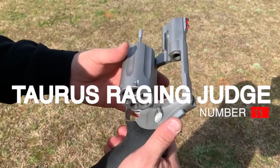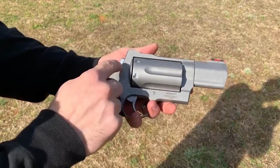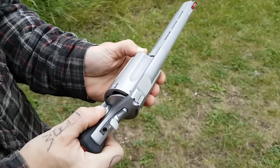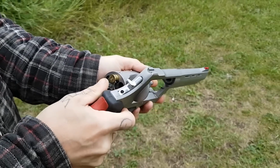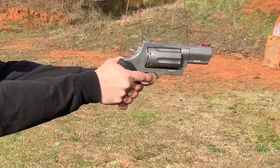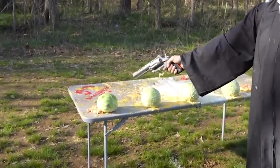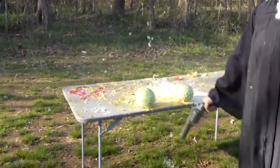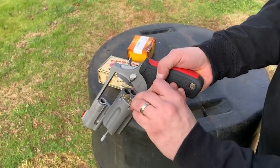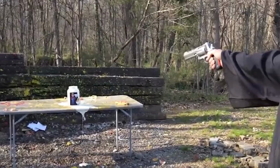Number 11. Taurus Raging Judge, $890. The Taurus Raging Judge is an impressive and powerful revolver that stands out from its sibling, the Public Defender, compared to the Judge. The Raging Judge comes in both a 3-inch barrel and a 6-inch barrel version, but what sets it apart is its longer frame. The Raging Judge is almost half an inch wider and almost an inch and a half taller, giving it a more imposing presence. It brings to mind the revolver used by Hellboy, appropriately named the Good Samaritan.